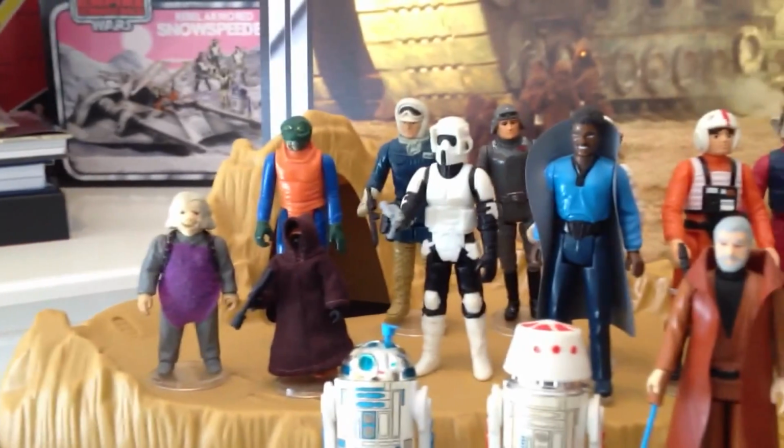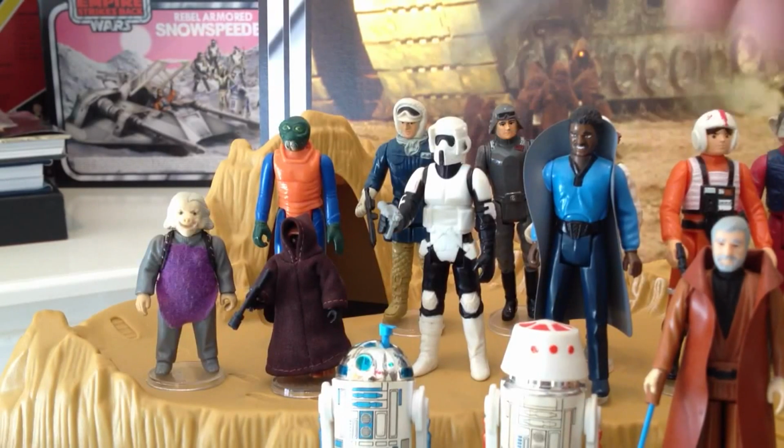Moving along to the side of him, we have the Biker Scout. The Biker Scout there was kindly donated to me by Sith Lord 229. What can I say? You all know Steve. He's a superstar of the Star Wars galaxy, and very kindly donated him to my collection. So yeah, I'm really pleased with him, and he certainly sits there with pride of place.